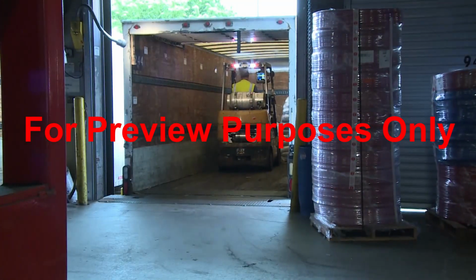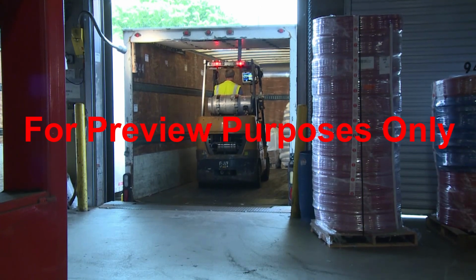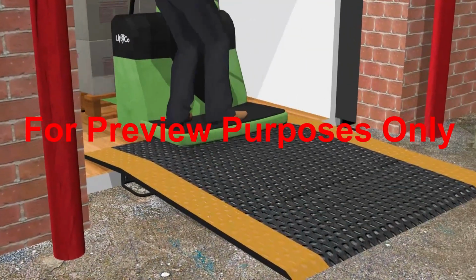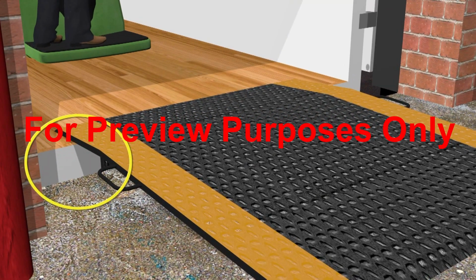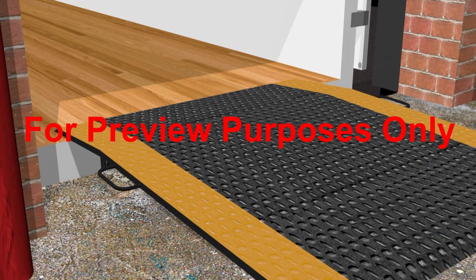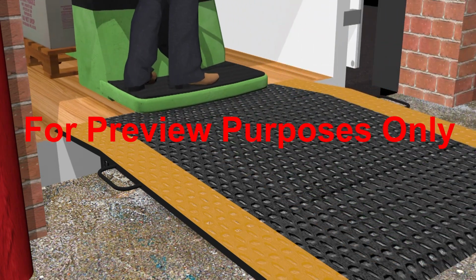Also called dock walk, trailer creep results from the loading and unloading activity inside the vehicle itself. For example, every time a forklift enters a trailer and puts on its brakes, the momentum gives the trailer a little push forward. This can cause a gap to open up between the trailer and the dock. Serious injuries, even fatalities, can result if dock workers or equipment fall into the gap.